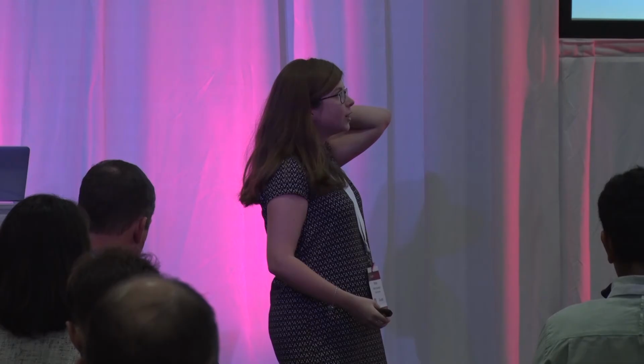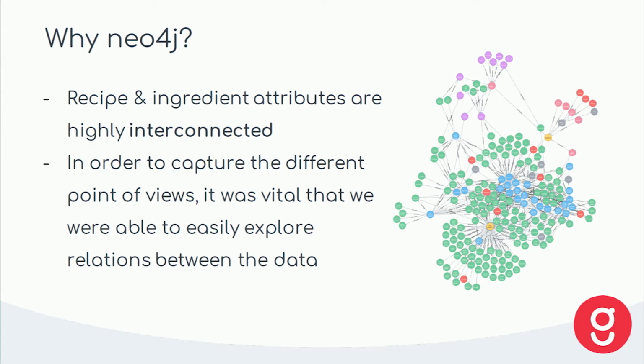Because we wanted more than just a taxonomy, more than just chicken breast as part of chicken, we've got interesting relationships such as recipe has ingredient. We thought that Neo4j was the obvious solution. So just a little bit more in detail, why did we choose Neo4j?